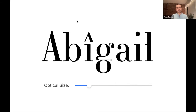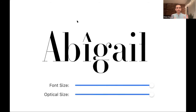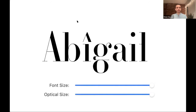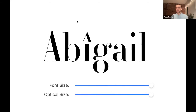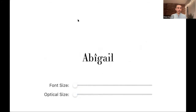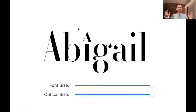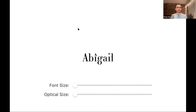But the cool thing is that variable fonts do something special with an optical size axis. Even if you're not using professional design software, anywhere that you change the font size, the optical size will adjust accordingly by default. So you could be using Pages on your computer, you could have this anywhere, and it's always going to give you the correct optical size. Here's what that looks like in practice. Say you're changing the font size. As it increases in scale, the thins become thinner. So you're always using the correct optical size.